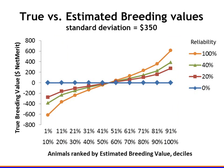So there, in the bottom 10%, there may be some animals which are like plus 600. And as well, there may be some animals as minus 600 for net merit. So when I take the average of the worst 10%, I will usually get zero. So that's the case in all the 10 different designs. So now let's focus on this red line.